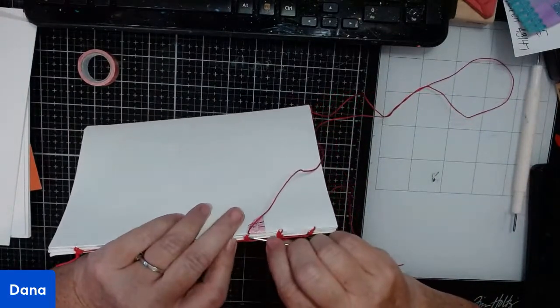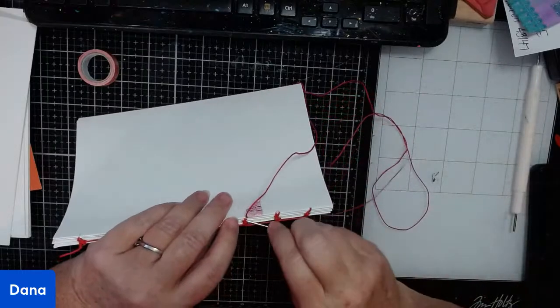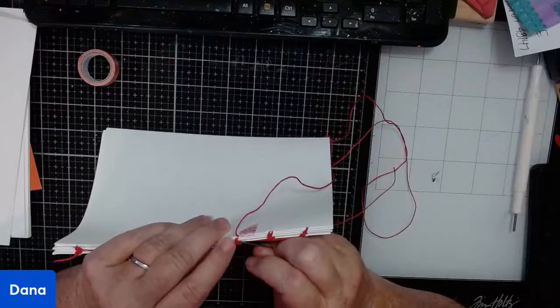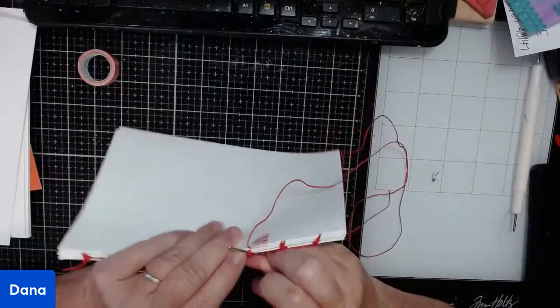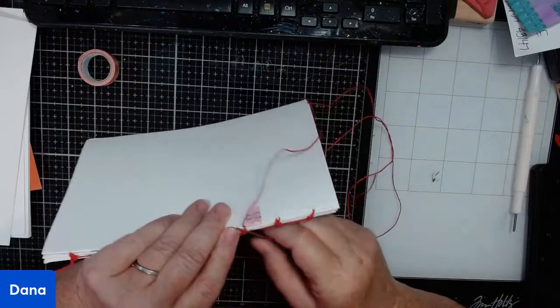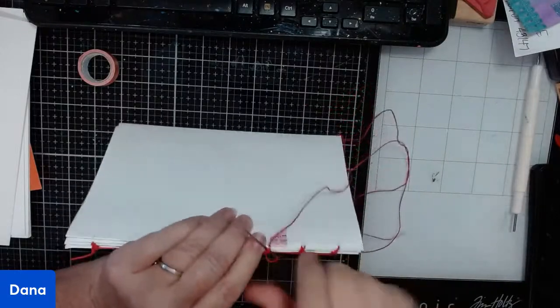Yeah, me either, Brenda. Dana's doing an incredible job of that. I really don't know that I'm doing it correctly because I can't tell where I'm putting my stitch through. But it's going.